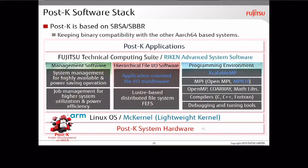So as you know, here's the Post-K stack. This is almost the same as the previous system, FX100. It uses a Linux OS base, a Lustre based file system, and OpenMPI and MPICH. We also work with open source compilers, and all the system software can run, and the binary can also run on other platforms. And you can also provide research level, higher performance software, such as lightweight kernel, McKernel, also ScaleMP and MPICH, and other advanced system software.